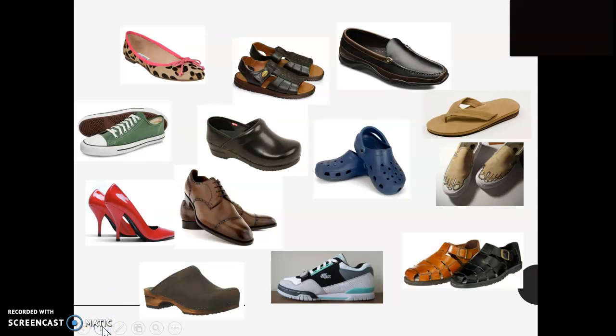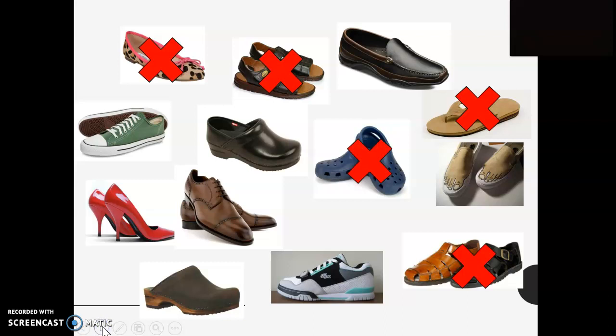That means that ballet flats aren't going to work. Of course, any sandals or flip-flops aren't going to work. Crocs are way out, as well as any other sandals with big holes in the side. Open-toed clogs, open-backed clogs, or any shoes that are missing the backs of them, those aren't going to work either. And any shoes that expose the whole top of the foot.